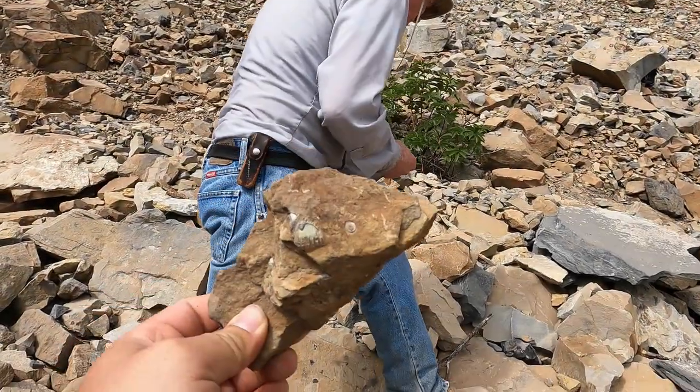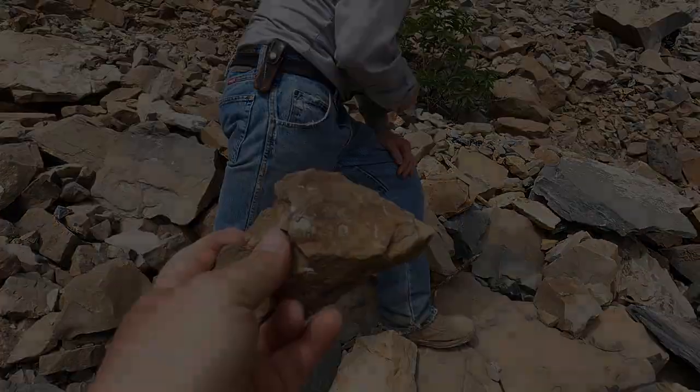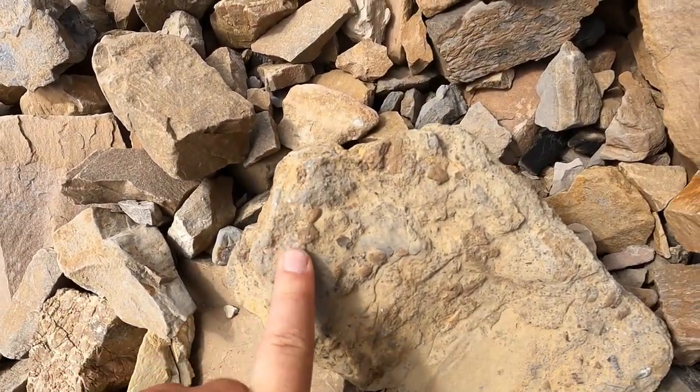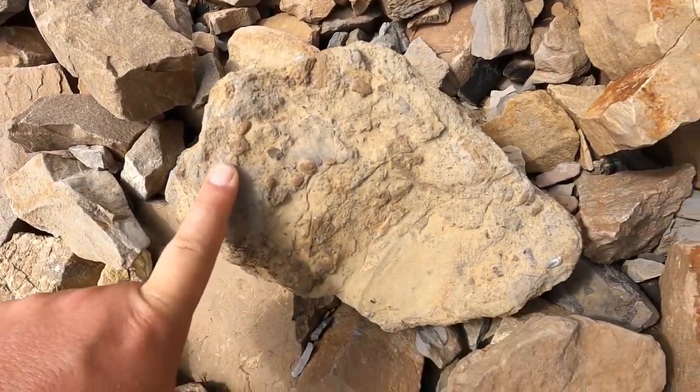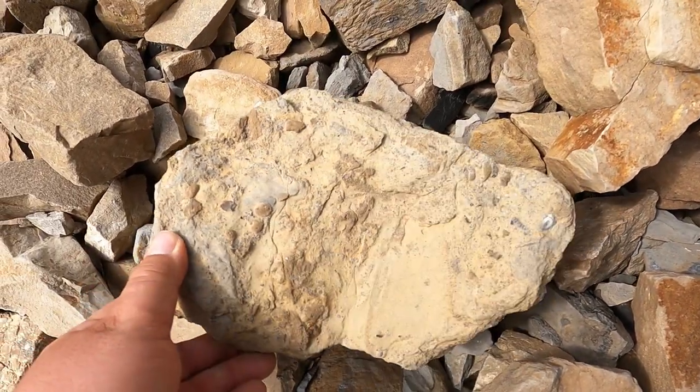My dad found his first one. There it is. We got a nice little clamshell and a crinoid. Okay, getting a little better. We got a nice bryozoan right there. The crinoid. Getting a little better.